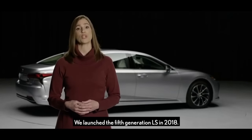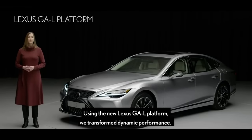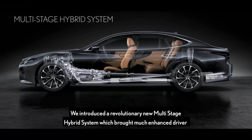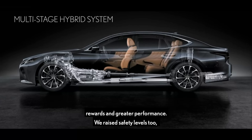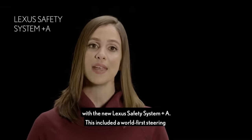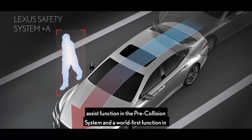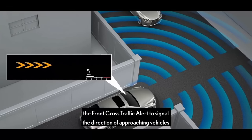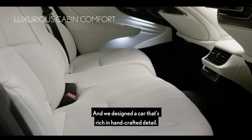We launched the fifth generation LS in 2018. Using the new Lexus GA-L platform, we transformed the dynamic performance. We introduced a revolutionary new multi-stage hybrid system, which brought much enhanced driver rewards and greater performance. We raised safety levels too with the new Lexus Safety System Plus A. This included a road force steering assist function in the pre-collision system and a road force function in the front cross traffic alert to signal the direction of approaching vehicles. And we designed a car that is rich in handcrafted detail.